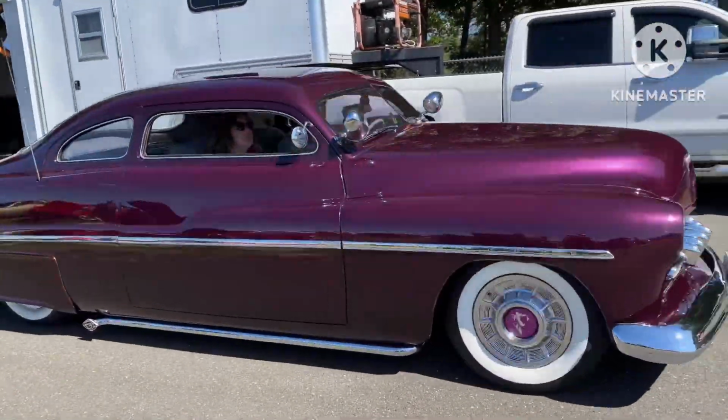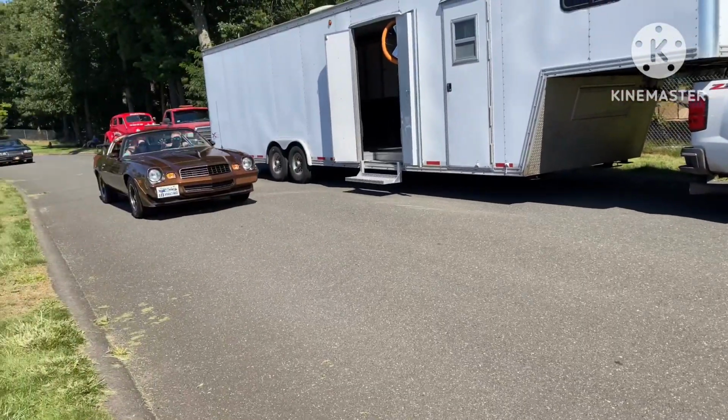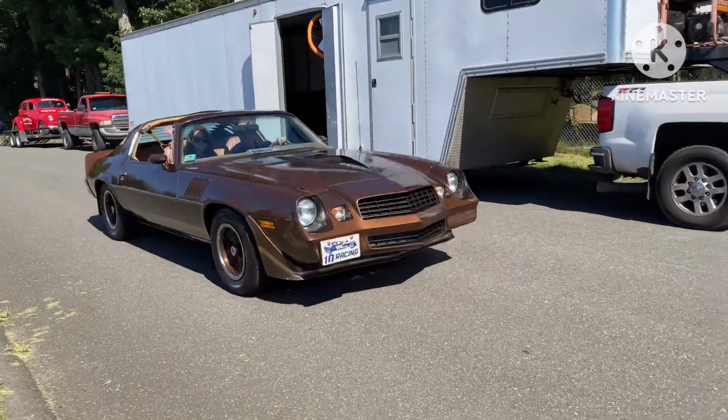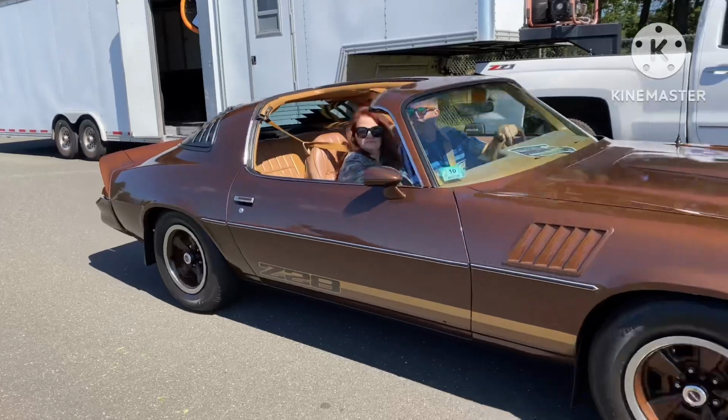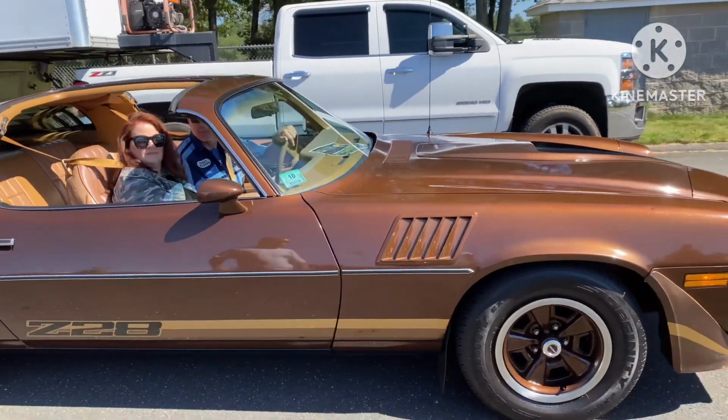Is that a beauty? Wow. Oh yeah, I could just stand here. I could get all the pictures. No, just keep going around and you might find the spot.